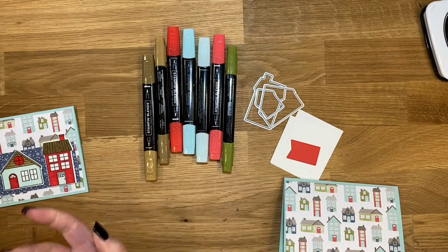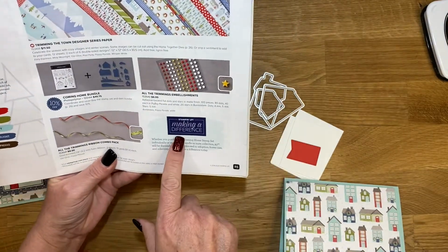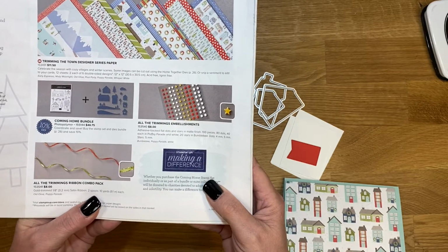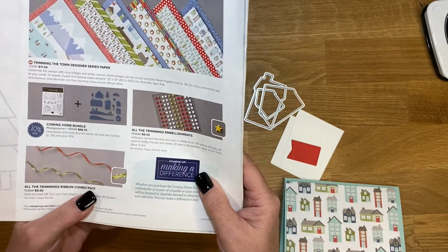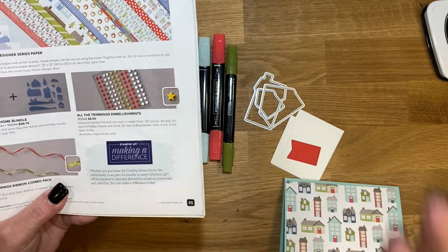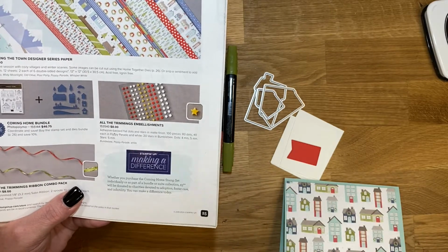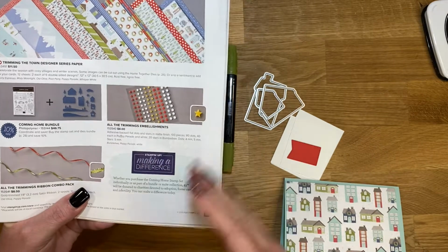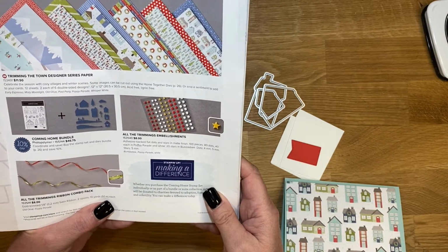But what is most important to me is on page 25 in the catalog. Stampin' Up! is one of the best companies for giving back. They are just so charitable. I am blown away every time we go on stage and they talk about all the things that they do. They have little videos where other demonstrators have used Stampin' Up! to make a change in their communities or their countries. And it's a great thing that they do.